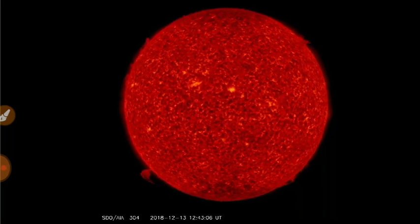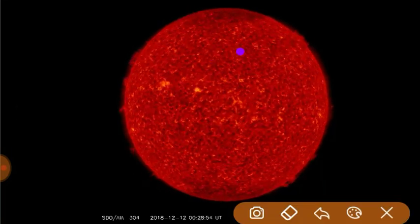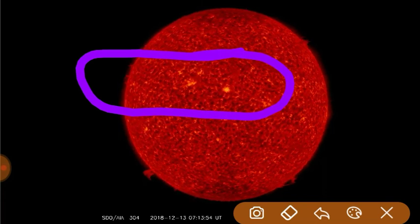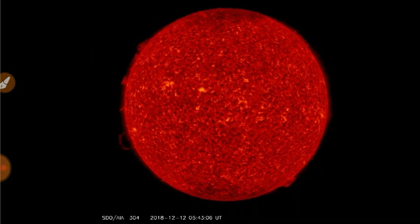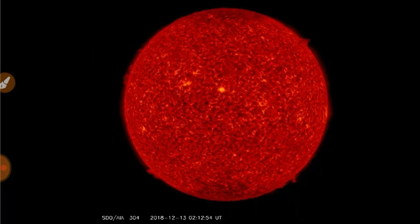Checking out the sun in 304 angstroms. We got some active regions north of the equator. Some plasma filaments. High electron flux. No sunspots. And generally weak solar activity.